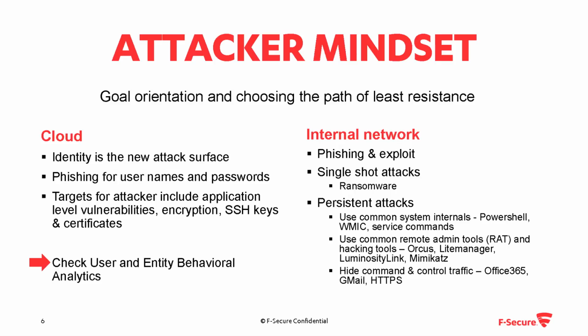And if you first start by looking at cloud, I think this will be an interesting topic for you, especially in the future, because I know that many of the organizations today, yours included, will be digitalizing their customer-facing services and investing into these cloud services a lot more in the future. And the number one thing is that the identity is or has already become the new attack surface.